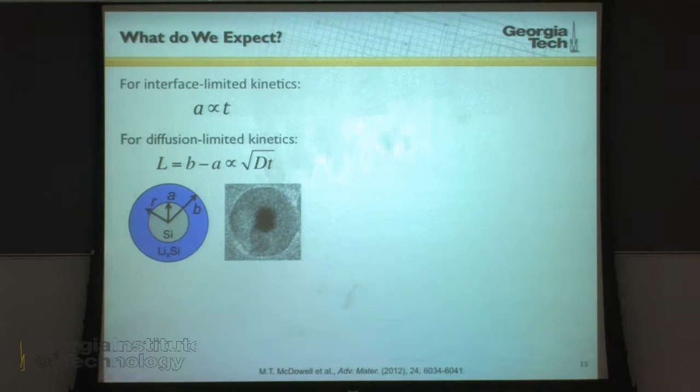So in terms of the detailed kinetics, I asked the question, what kind of kinetics should we expect? So we have these particles. They're reacting with lithium. It's some interfacial type reaction, we think, because we have this reaction front that's moving, the sharp reaction front. So there's basically two different, very simple types of limiting cases that we could expect in terms of the kinetics of this process.